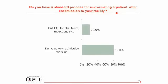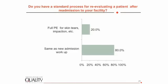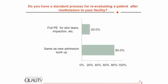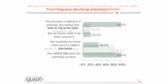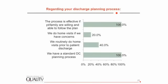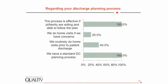Do you have a standard process for reevaluating a patient? Pretty much the same, reevaluating a patient that's being readmitted to your long-term care facility that's bounced back to an inpatient facility from yours. Yeah, pretty much using the same, we kind of treat them as a new admission for the most part. Is the process effective? Well, the process is effective if the patient and family is willing to follow the plan.